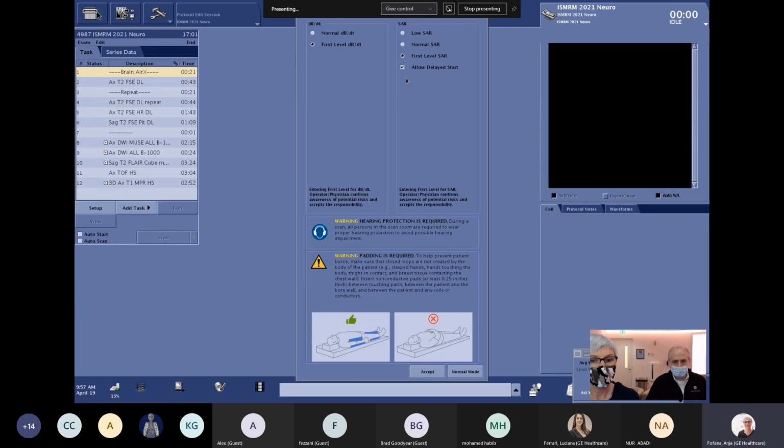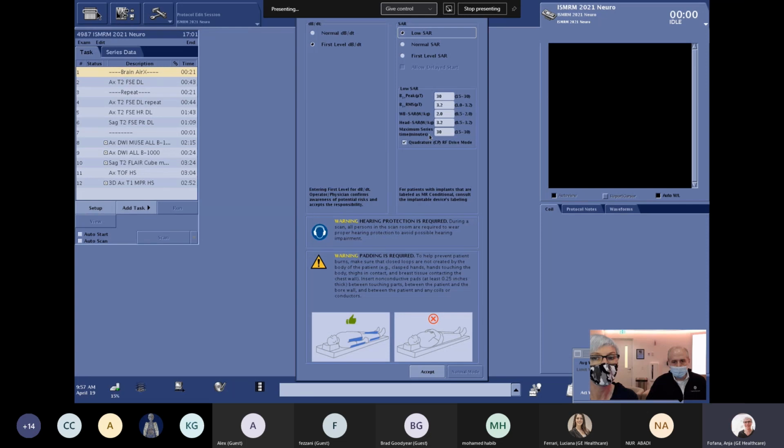The first thing we want to talk a little bit about is our SAR management. So you can see you can easily switch from first to normal level, and then we have something new also, which we call low SAR. When we click here, then you get an entire new user interface where you can customize your SAR levels. So if you are scanning a patient with an implant, you can now easily switch maybe your maximum SAR here, and then you still can scan your routine protocol without worrying about reaching the SAR, which is really convenient.